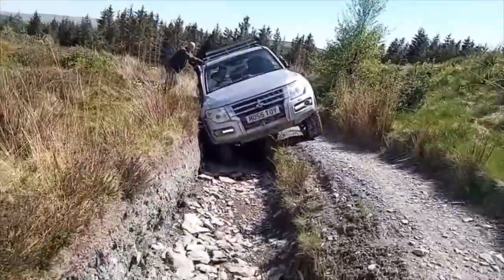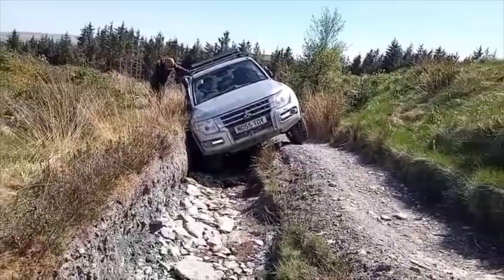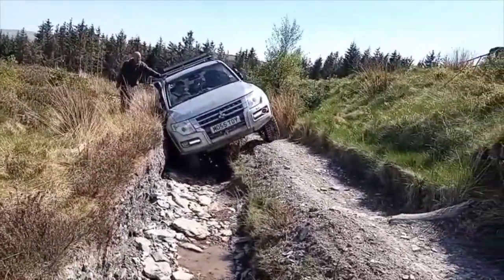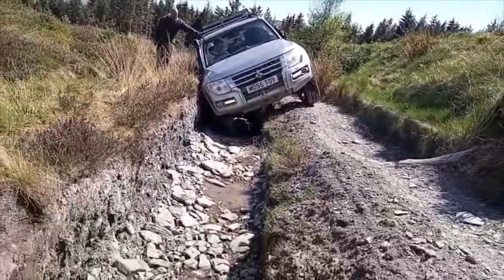So you can see how angled that is. Dave's sort of holding on a bit, pushing it to make sure it doesn't go over. But look at that angle there. And actually at this time, Dave was asking Chris to look at that. Then you can see Chris looking across in the car to see what angle he was at.